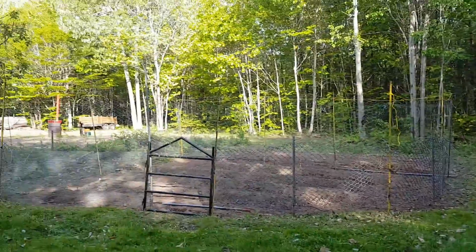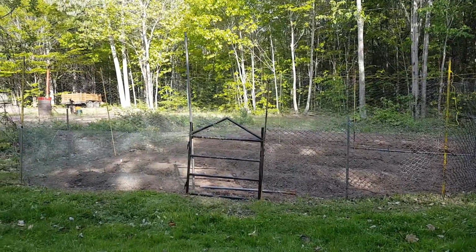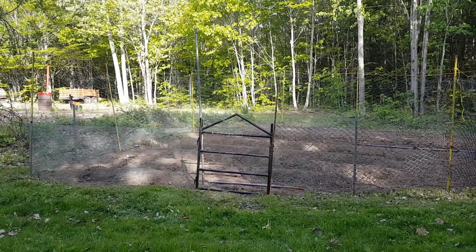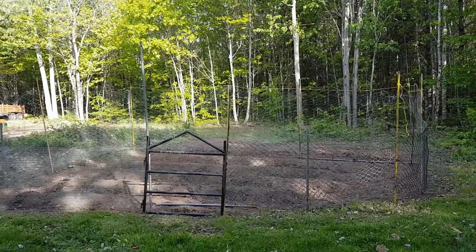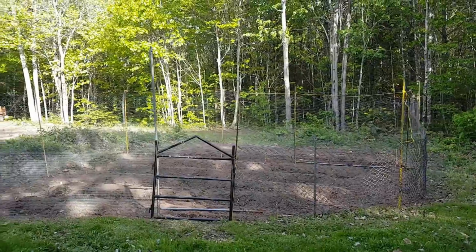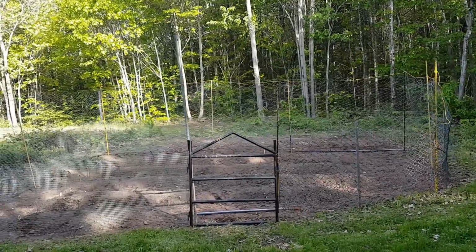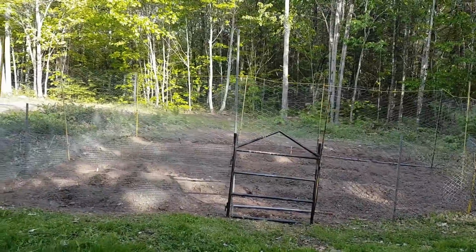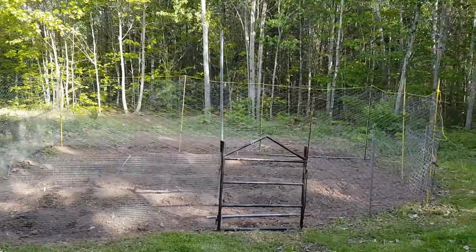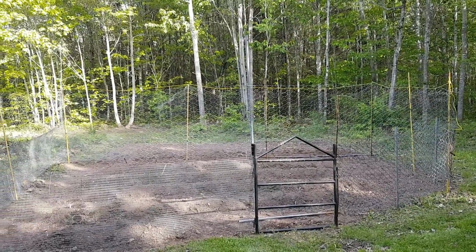Well, there it is. It's not fancy, but I think it'll keep the deer out. I just used whatever I had handy. I had some steel pipes that I made into fence posts, and some wiring that I had laying around. I didn't think I'd have enough, but I just barely had enough to go around.